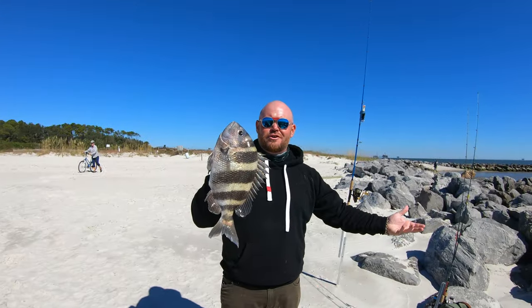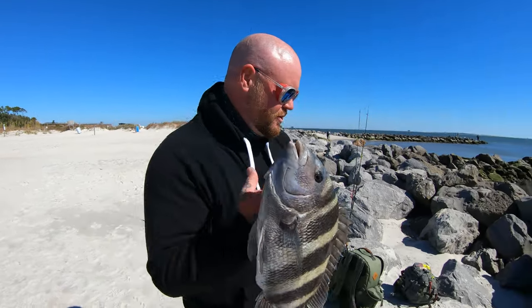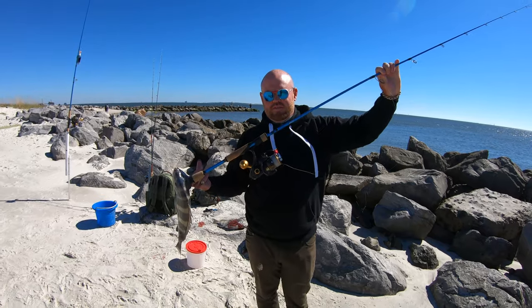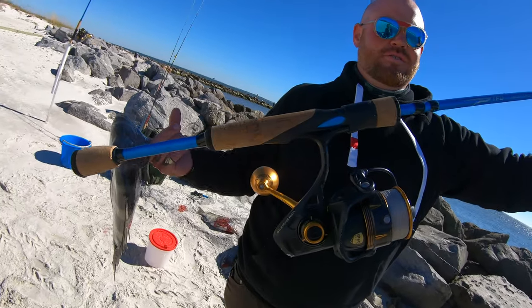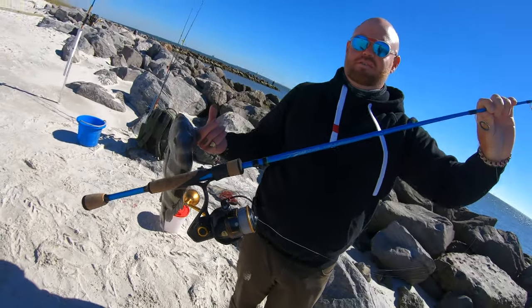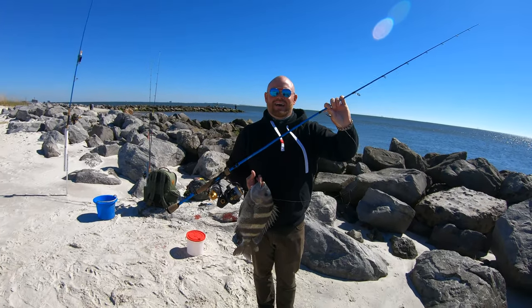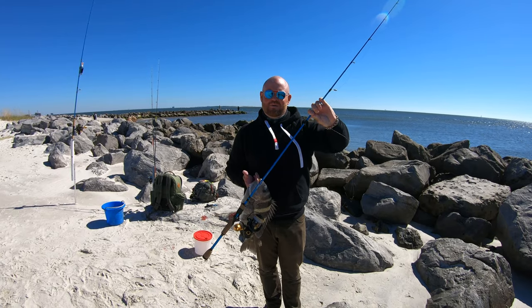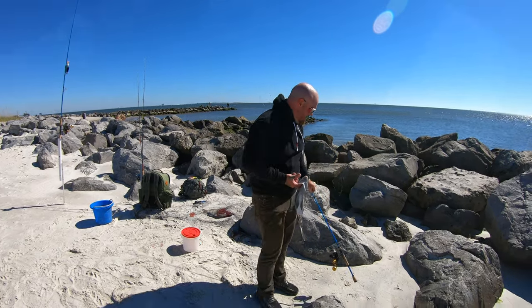All right, y'all, we're getting on them out here. Let me show you my gear real quick. So, all I'm using is my Penn Slammer 3500. It's all on the TFO Tactical Inshore. It's a 6'9" rod, rated for about 4 to 10 pound line. Love this action on that.